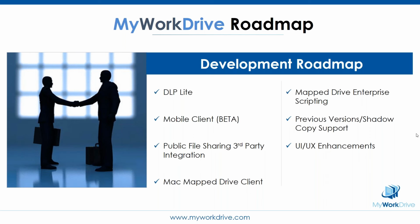We also have the mobile client that I mentioned. That actually is just about ready to be released, and that'll be showing up in the App Store. And we also have the ability to do public file sharing. So let's talk about that a little more in detail.